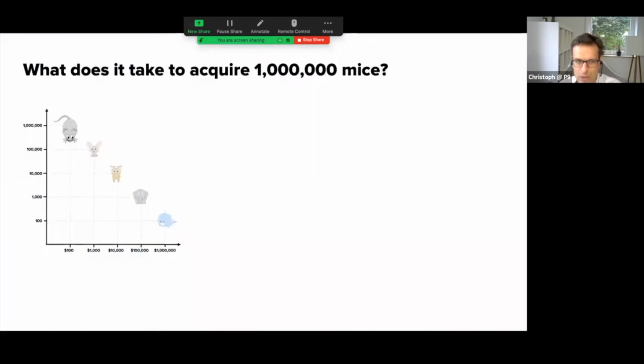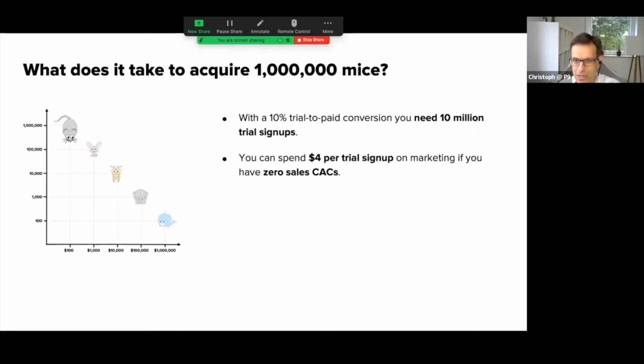So starting again with the mice, if you need to acquire 1 million mouse customers, and let's assume you have a 10% trial to paid conversion, you need 10 million trial signups to get to that number. Based on the calculation on the previous slide, this would then mean that you can spend $4 on a trial signup, assuming you have 0 sales costs. And the implication of that is that in most cases, most leads have to come organically. You probably need a viral loop.